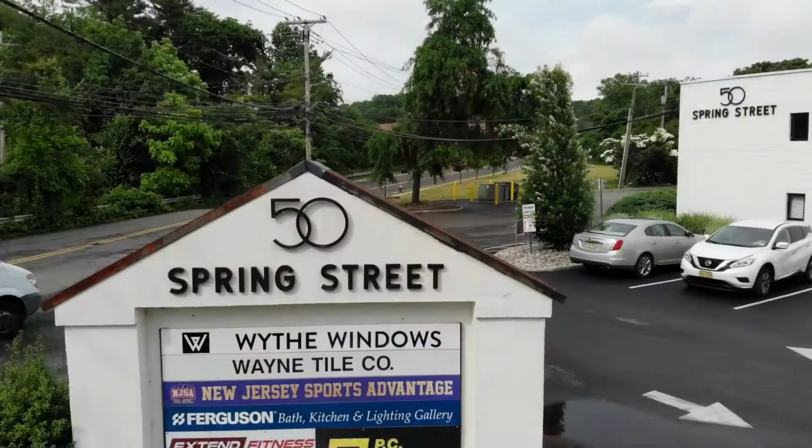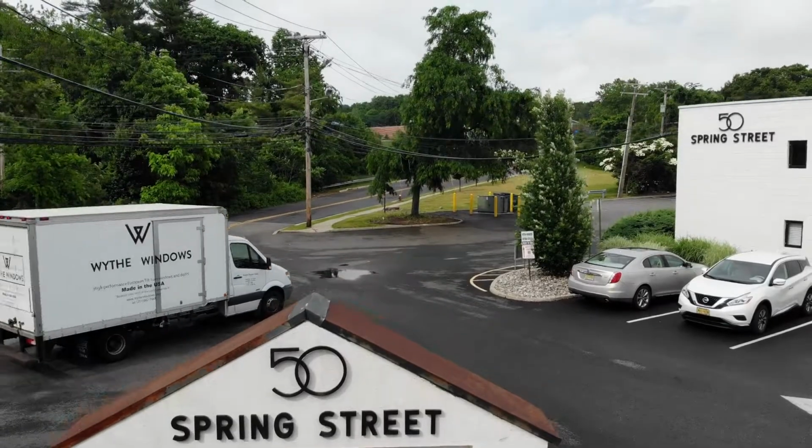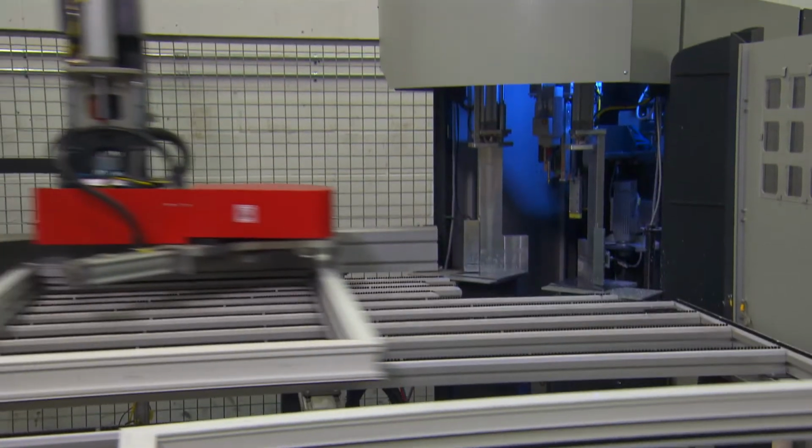I remember the first time I learned about Passive House, and I was amazed about the contribution I could make by following its basic 5 principles of an airtight envelope, continuous insulation, mechanical ventilation, thermal bridge-free design, and high-performance windows, like the ones that we manufacture in our facility in Ramsey, New Jersey. Let's take a look.